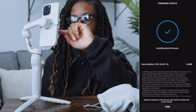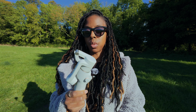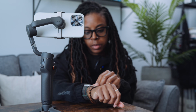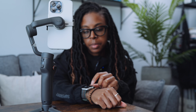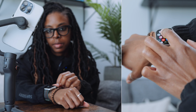Okay, so I mentioned that there's a third update which is going to give you the ability to use the gimbal without actually needing to touch it. And so if you have an Apple Watch, you can now use it to control the Osmo Mobile 6. All you have to do is install the DJI Mimo app on your Apple Watch, and that's pretty much it.